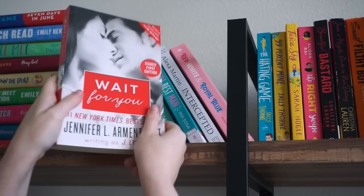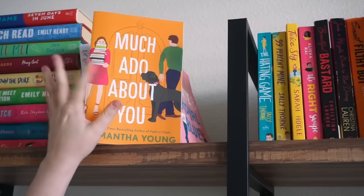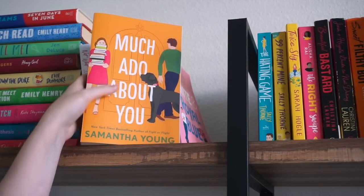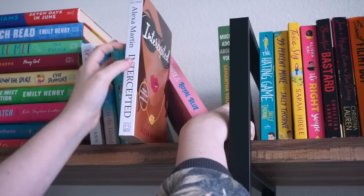This I actually found out recently. It was the first adult romance I ever read. I actually really liked this. I read this a couple years ago and it was cute. Intercepted by Alexa Martin, I read and it was okay. And this one is an ARC copy, so we can pull that one down.